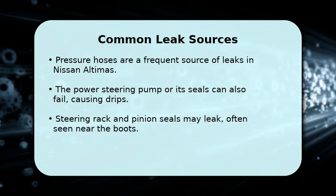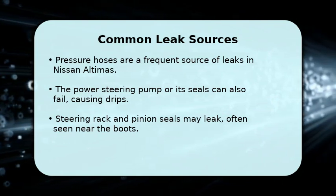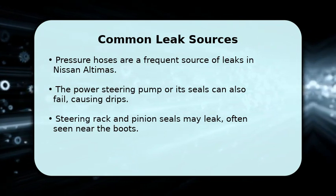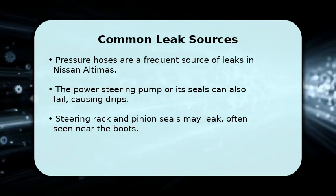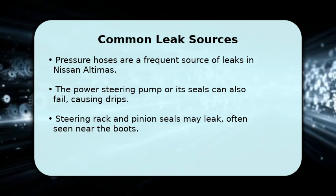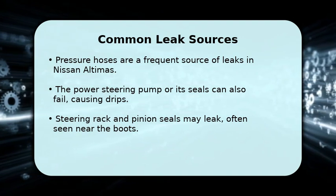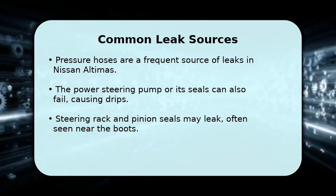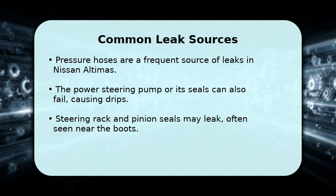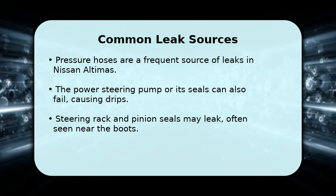Once you've identified a leak, it's crucial to pinpoint its source. In many Nissan Altimas, the high-pressure power steering hose is a common culprit, often developing cracks or loose connections. The power steering pump itself or its internal seals can also degrade over time, leading to fluid loss. Additionally, inspect the steering rack and pinion, especially the protective boots, as worn seals here can allow fluid to escape. A thorough inspection will guide your repair.